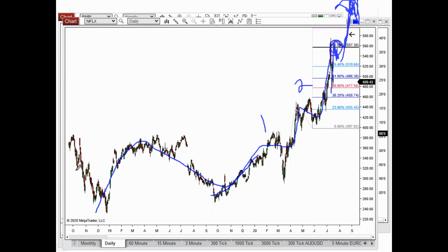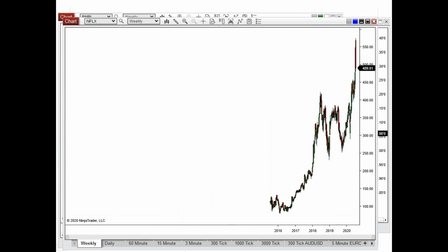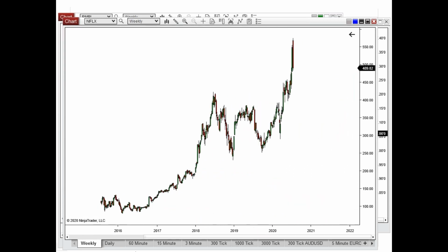So the fact that this pulled back this much, my guess is it's done. So probably it can slowly creep. You might find little 2Bs in here that could try to pop it up a little bit again, but I would view this as a blow off top, and on bounces I'd be looking for shorts.